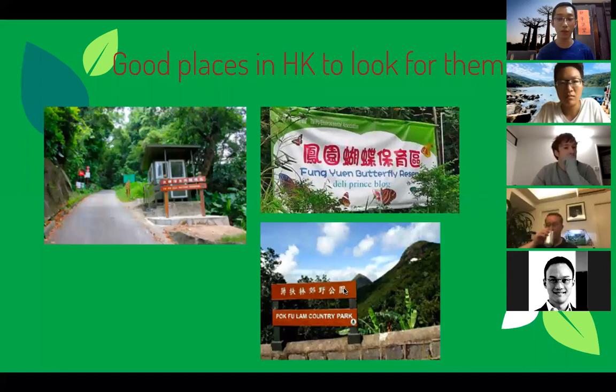Just going back to Pok Fu Lam, there is a large diversity of insects and spiders as well. I've seen jewel spiders there. I've seen many types of beetles, stick insects as well. And if you're not interested in insects and spiders, it's also a good place for snakes and frogs as well.